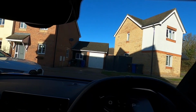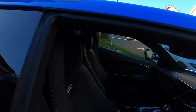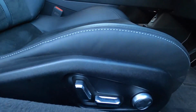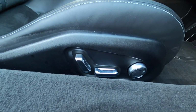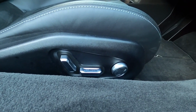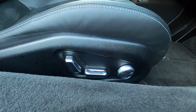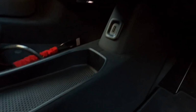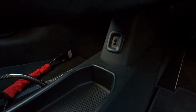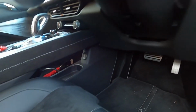Let's just quickly show you as well the controls on the seats. I'll have to get out for that. So here you go, here's your controls for your seats. You've got a pretty good selection of controls there on the seats, which helps you get your seat in a really nice comfortable position, which is really good. Something I've just noticed when I get out of the car is that you've actually got a USB A socket underneath as well for charging, so there's no shortage of USBs in here.